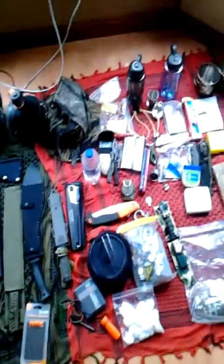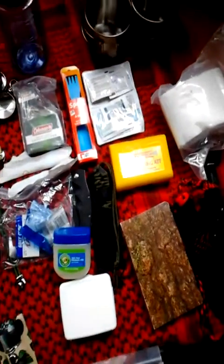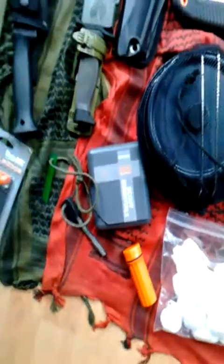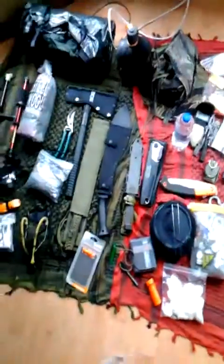Everything's here except my big first aid kit. I have a little first aid kit there, a bee sting kit there, a little first aid kit there, and then my Bear Grylls Scouts Essential First Aid Kit.